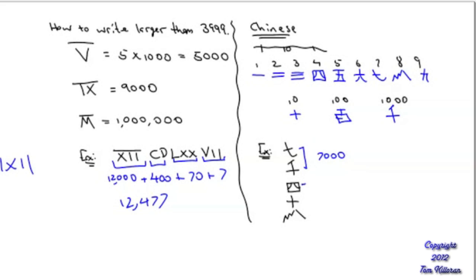The next two symbols are a window and a plus sign. Window represents 4. This is 40, because this is the symbol for 10. Chinese had to tell you what place they were in. They had to tell you your place value.